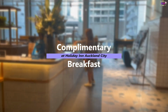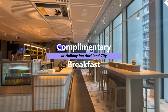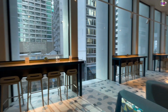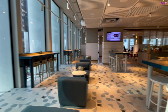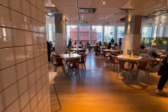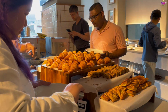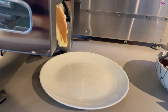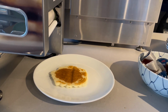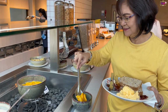And now, our favorite part, the complimentary breakfast. They've got fresh fruits, pastries, cereals, sausages, bacon, beans, coffee, tea, juices, and more. Nothing beats a hearty breakfast before your Auckland adventures.